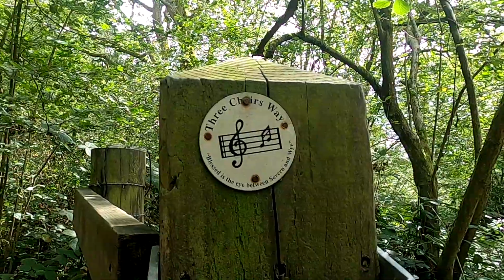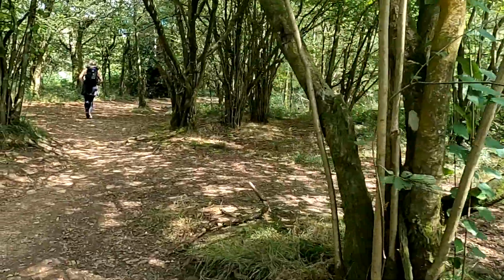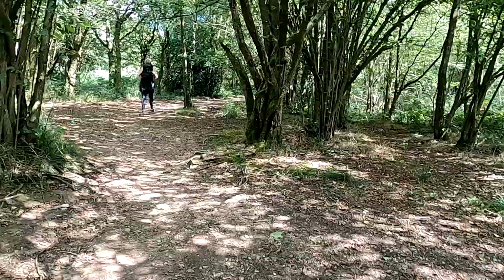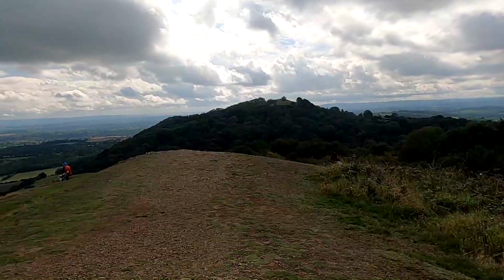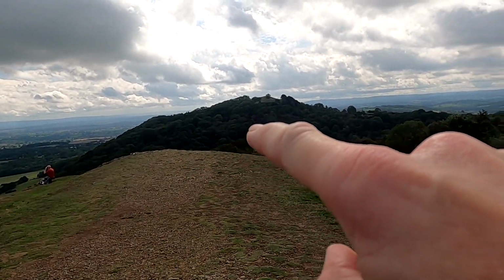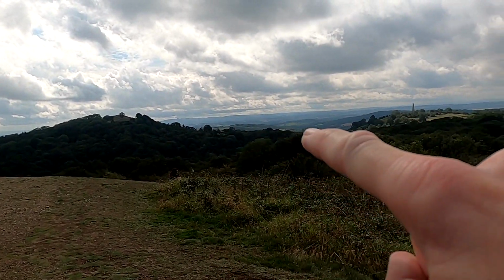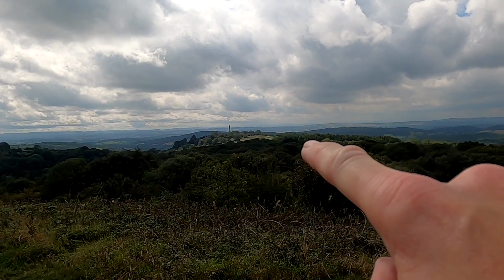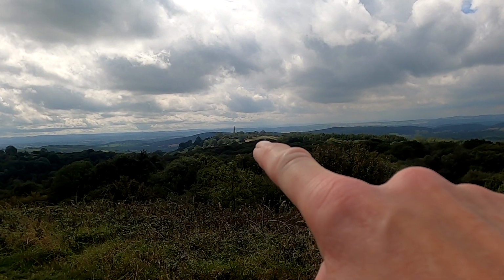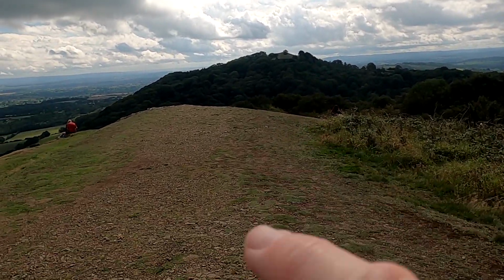So we're now going on Three Choirs Way up here, up to the top. So we went down there to the quarry, cut across, went up to that hill, Midsummer Hill, and then went along up to the obelisk and then came back down through the woodland.